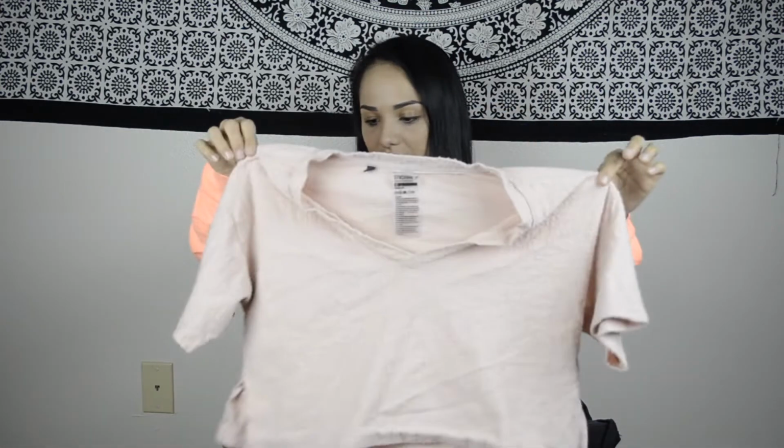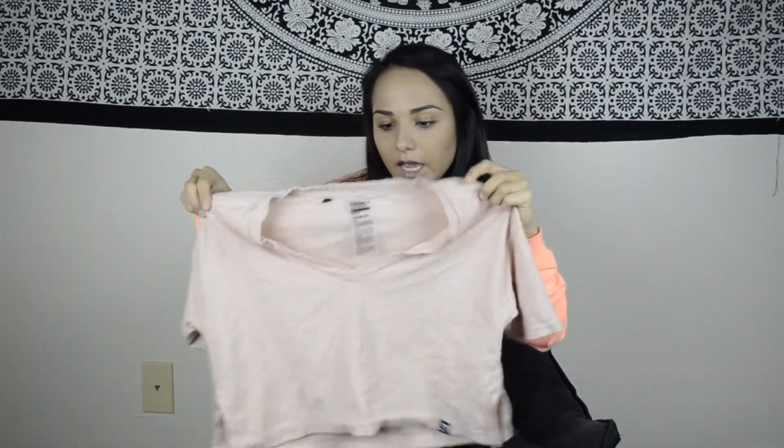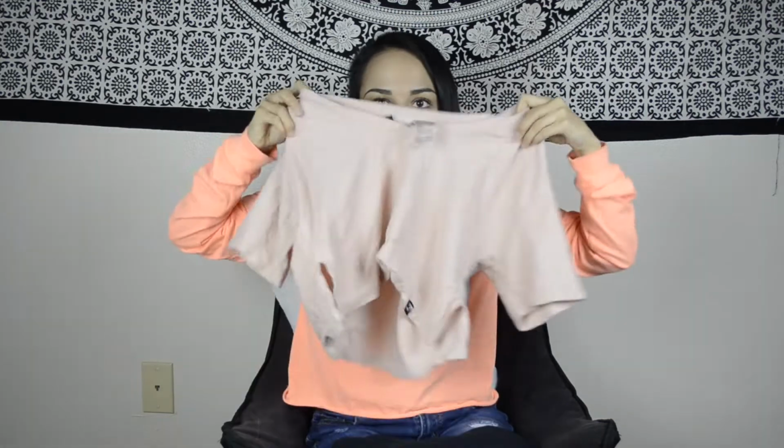I got this, and it has little slits on the side. I got this shirt in an extra small. To be honest, I could have gotten a small in this because I like my shirts to be big and baggy, and it's kind of tight. You'll see when I try it on. So there's that one.